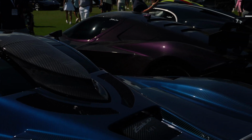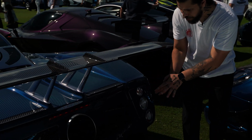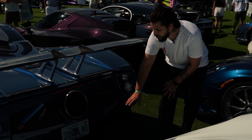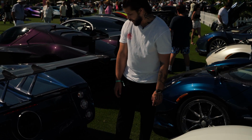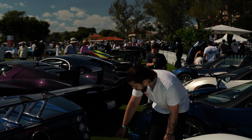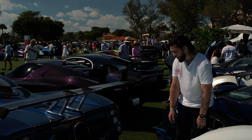By far, my favorite part of the entire car has to be this. The absolutely insane, massive rear diffuser with the quadruple central exhaust is definitely a sight to look at, fully exposed. Insane.